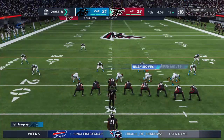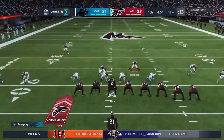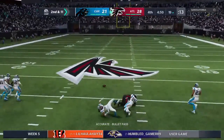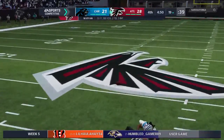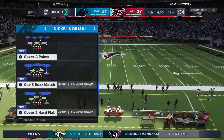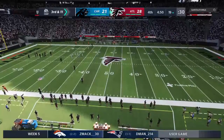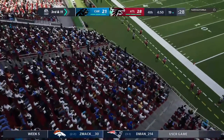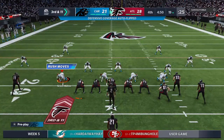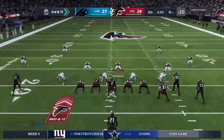A 2nd and 11 from the 19. Now Ryan. And that'll be incomplete. Took a pretty good shot as he tried to pull that one in. Couldn't hang on, 3rd down. Normally you think the tight end's going to be able to catch the football and handle that contact, but in this case, maybe a little too much target to hit. That one was timed well, incomplete. The Falcons on 3rd down. They've converted 3 out of 5 thus far. This is 3rd and 11.